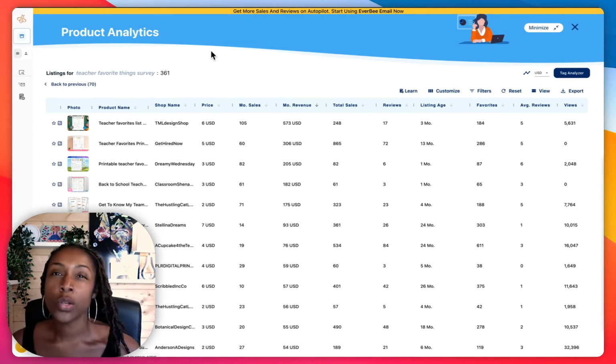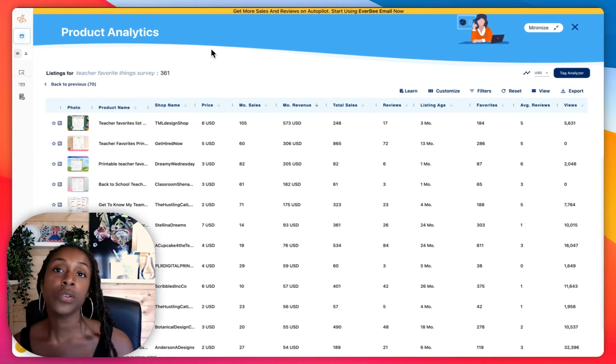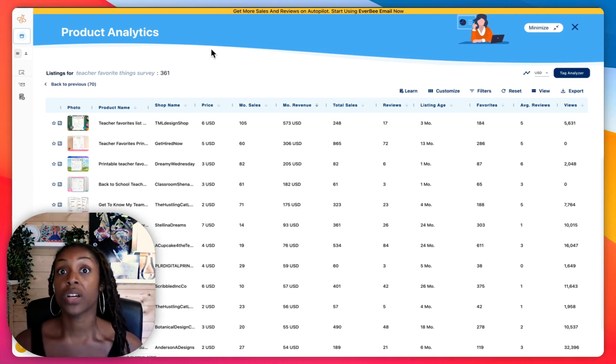I am mostly interested in the first page of products because that's where we all want to be. And I think those are the products that Etsy feels are best targeted and best suited to this particular product idea. So then what I will do is sort by monthly revenue.